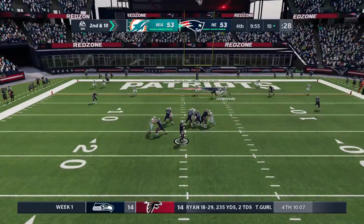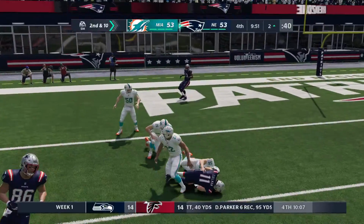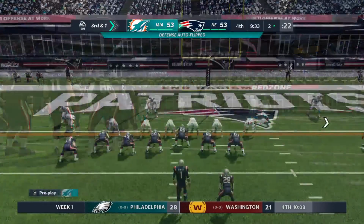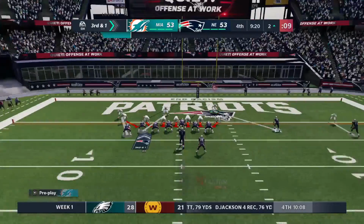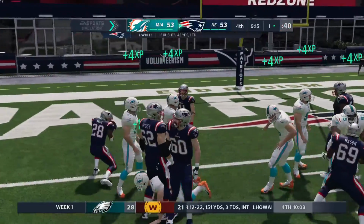Throwing again. Newton. And this is caught. It's Edelman. And he's able to get it down to the 2-yard line. 9 yards, not quite enough, and they'll be left now with 3rd and 1. Came up a little short on the last pass play. They did get 9 yards out of it, leaving him with his 3rd and 1.